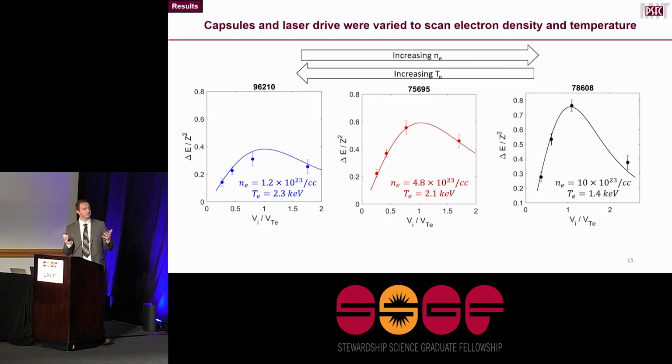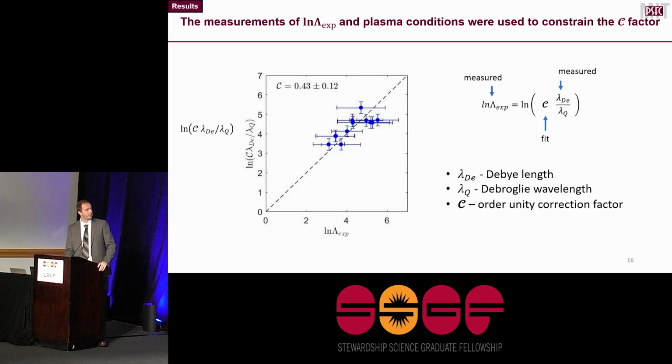Okay. Then we did a bunch of different experiments which probed different plasma conditions, all the way from 10^23 up to 10^24, and around 1.5 to 2.3 keV, let's say. So we were able to vary that. We did that by changing the drive conditions of the laser. There were also some capsule design changes, just to generate different plasma conditions. As you can see, that had a drastic impact on the energy loss curves. So we made a whole bunch of measurements of the Coulomb logarithm, or that cross-section.